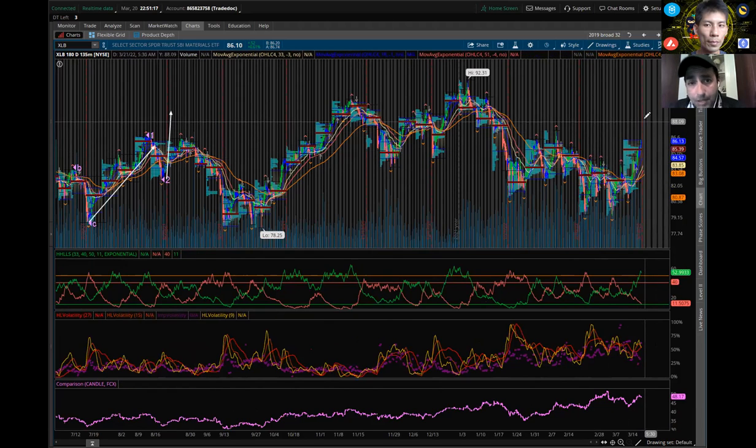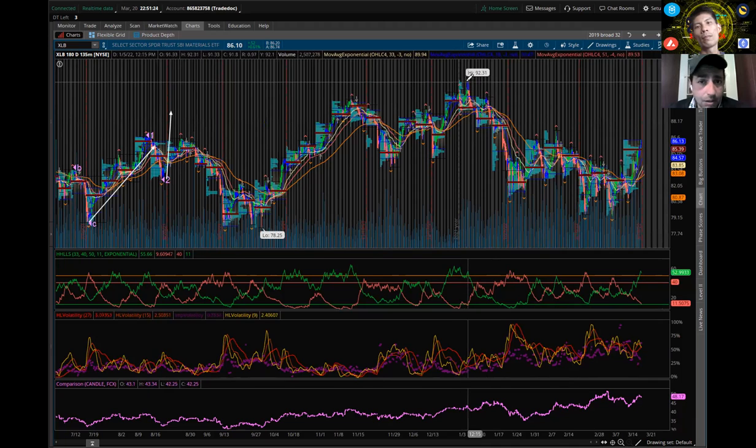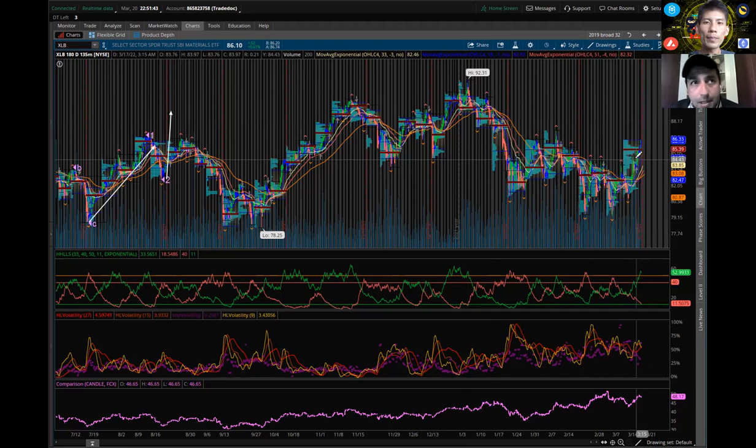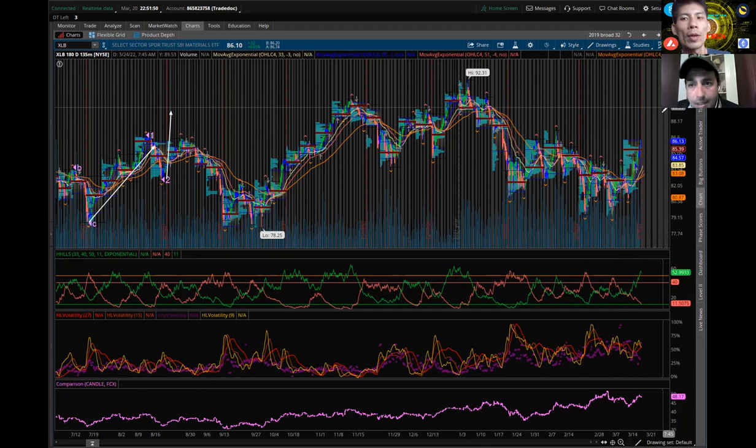So material sector, I do see it going back up into the 90s. The high was 92.30, and that was January 5th. So I can see it easily keep on drifting up there through the summertime. Probably third quarter. We're going into the second quarter. I expect it to test those highs around the third quarter, the latter part of the year, 89s around there.